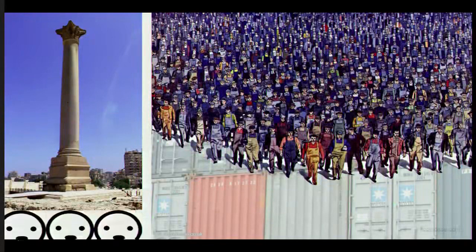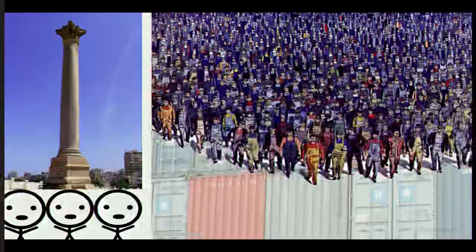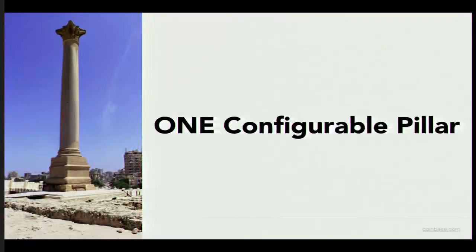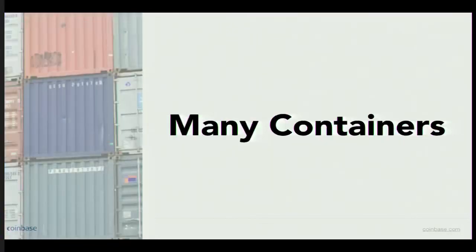But we now have our own layer between engineering and infrastructure and security, where infrastructure and security can fully harden and monitor and wrap around our containers, which is really powerful for us without having to overly deeply integrate with those teams. It's a really nice layer of abstraction for us. So we have that one configurable pillar that's been hardened, and we have many containers, which we're then wrapping around and further hardening by the base AMI.